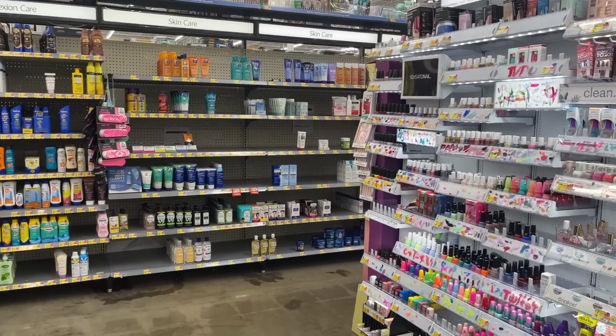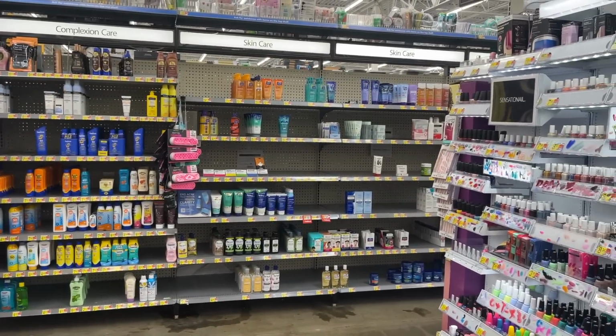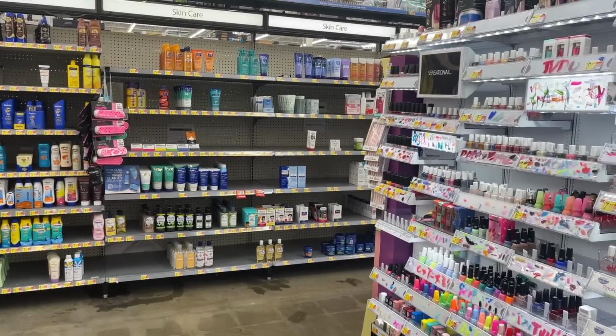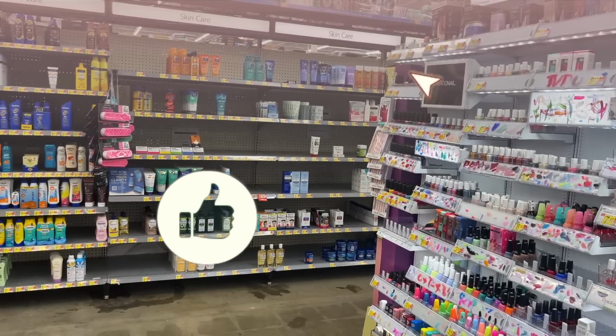So yes, y'all, we are reporting live from Walmart and we are about to get into some rebate deals. We're going to be messing with Ibotta today, Swagbucks, I think a little bit of Shopkick. We are going to see what we can put together.